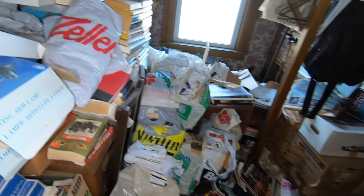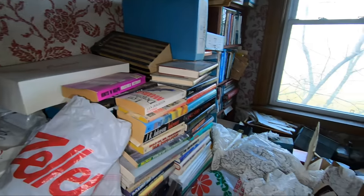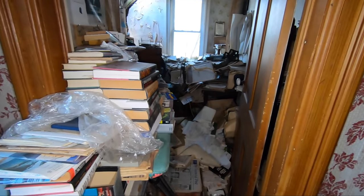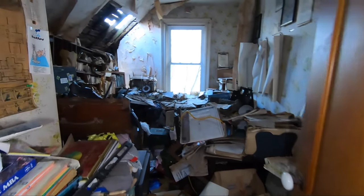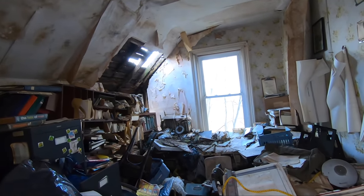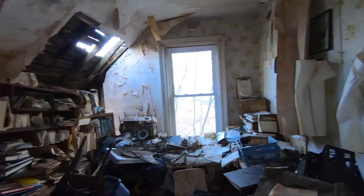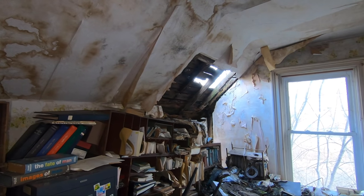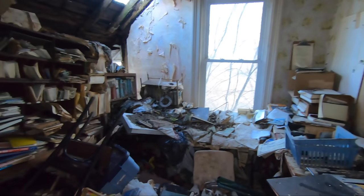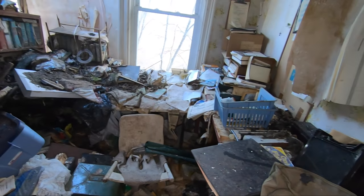Okay, so we've got one more room to go, guys, and then we're done. But that room definitely takes the cake, though. Holy crap. Oh, this room's a mess. Giant hole in the roof over there. And this looks like it's pretty much just books, like an office or something.